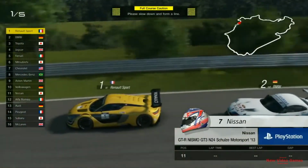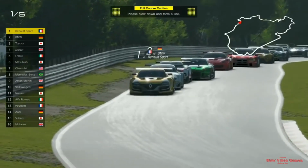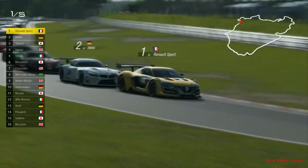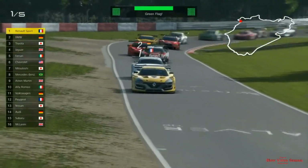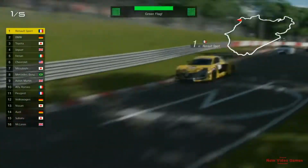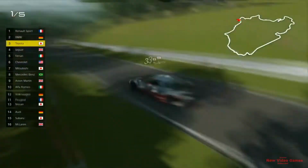Oh, wow. A little bit of contact there. There's a 60-mile-an-hour speed limit during this caution. Looks like everybody's kind of getting back together. Gosh, I'm just looking at some of the green flag video here, and I mean, I was fooled for a second. Thought that might have been real footage. It looks so good. That Renault is quick, isn't it?